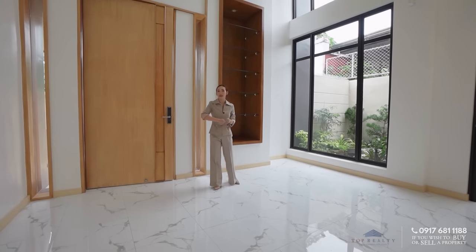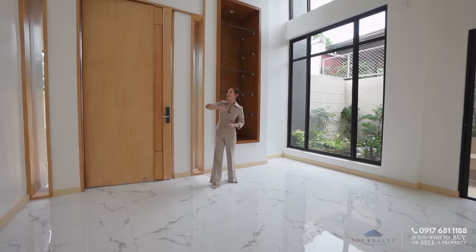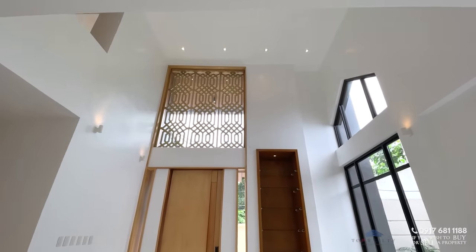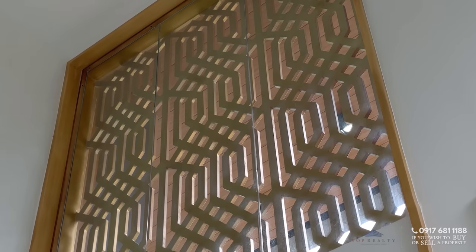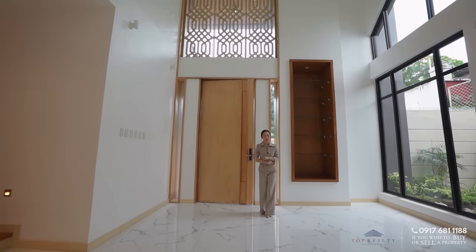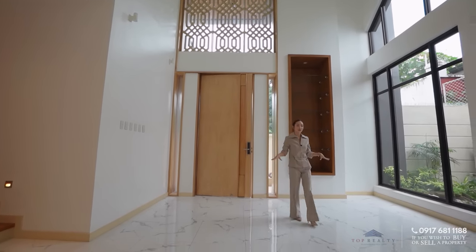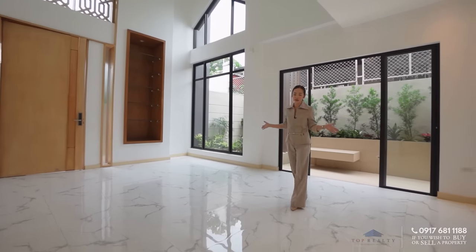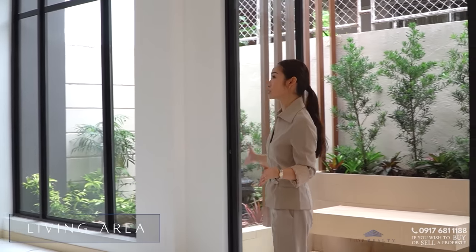Now I would also like to direct your attention over to the top of your main door. Now we have that very interesting and unique pattern for your glass panels, which can also be a focal point over at this floor. Now the main areas are all marbled when it comes to its flooring. In a few steps, you're here at your living area. Now this is a good space.